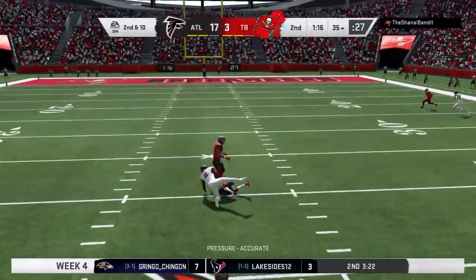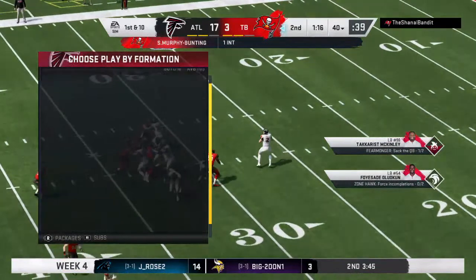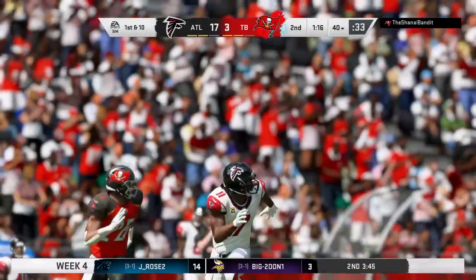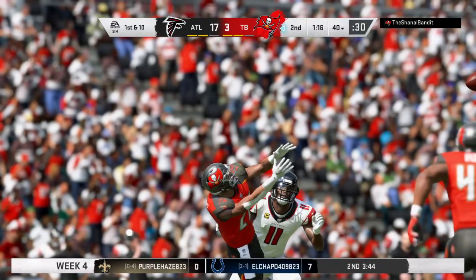Into double coverage, and it's intercepted. Picked off at the 40. And they are going to set up shop at the 40-yard line. They are in an interception mood on defense. Had 2 nice interceptions a week ago. Now 2 here in the first half.